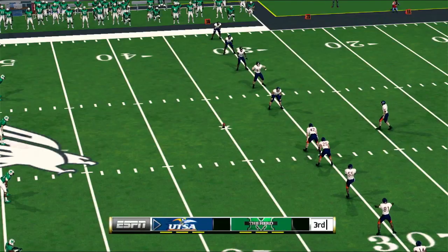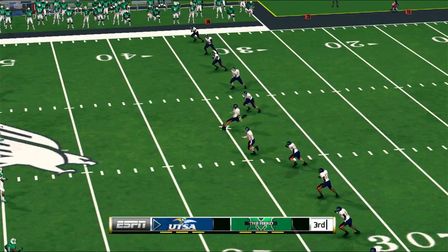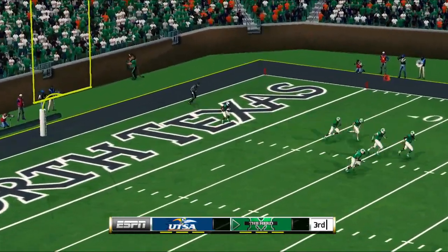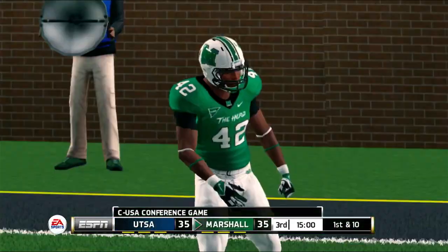Boy, I hope the second half's as good as the first. Just about set to start the third quarter in a tight one. He just drills this one. This one's going to be down in the end zone for a touchback.